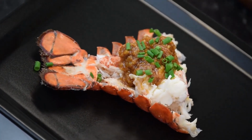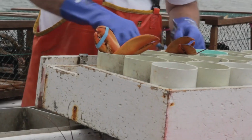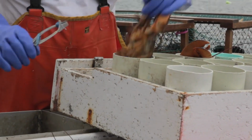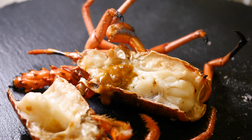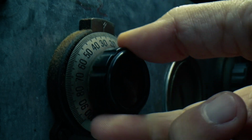Grilling techniques. Perfecting your grilling technique is essential for achieving a mouth-watering grilled lobster. Understanding how to manage heat, timing, and flavor can elevate your dish from good to extraordinary. Let's explore effective grilling methods that will help you serve up the best lobster possible.